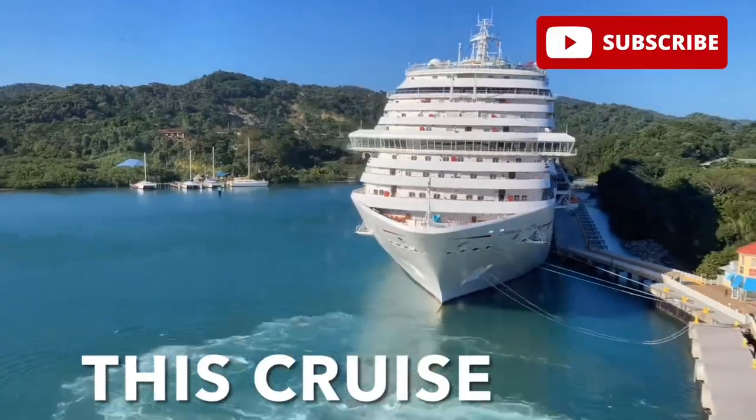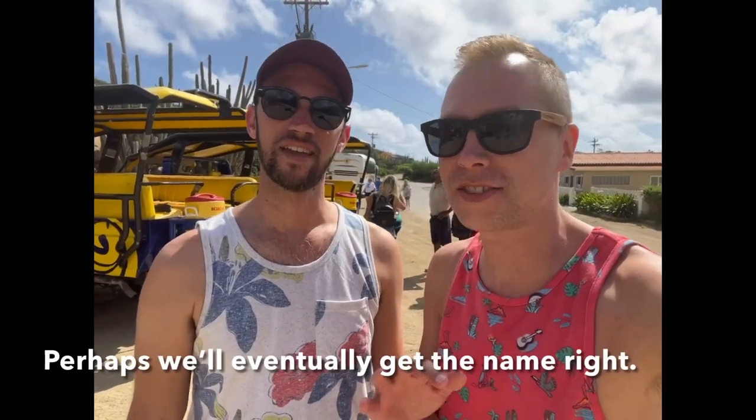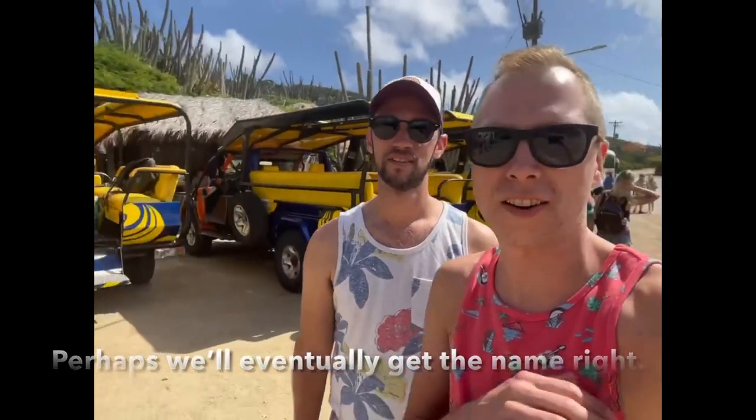It is October 18th, and we are here in Aruba, one happy island. We are on the North Coast Jeep Tour, available exclusively through Carnival Cruise Lines. It's $99 for an open air. I think you can see these open air Jeeps back here.